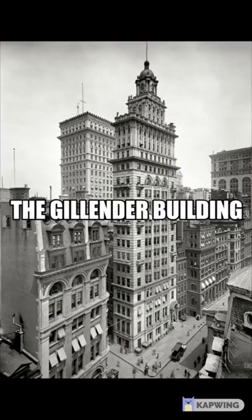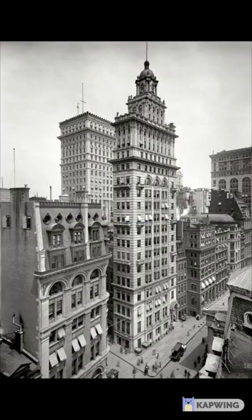Gillender Building was an early skyscraper in the financial district of Manhattan in New York City. It stood on the northwest corner of Wall Street and Nassau Street. At the time of its completion in 1897, the Gillender Building was, depending on the ranking methods, the fourth or eighth largest structure in New York City.